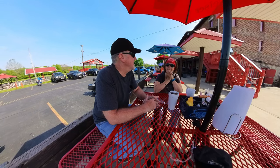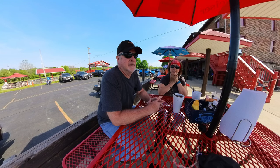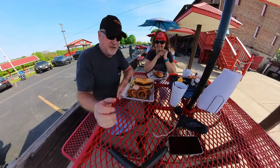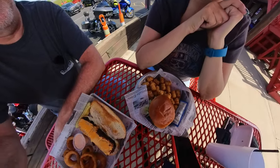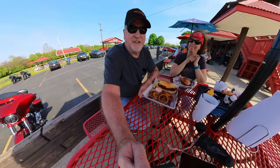With the onion rings. I got the biker burger and I substituted tater tots for my chips. And the service was pretty quick so far, so we'll let you know how the food was when we get it. All right, so we got our food, my meatloaf sandwich with the onion rings and the biker burger with tater tots. Looks really good. We're gonna dig in.